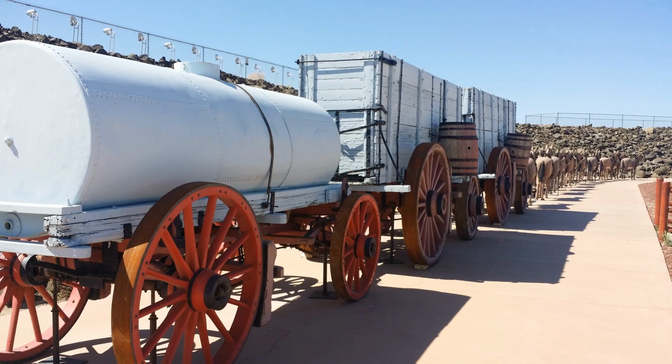The second two wagons are actually ore cars, and all of these were built at the small railhead at Mojave, California.